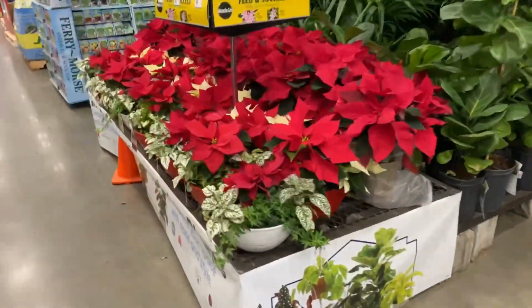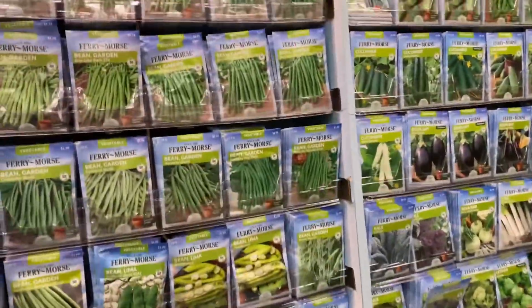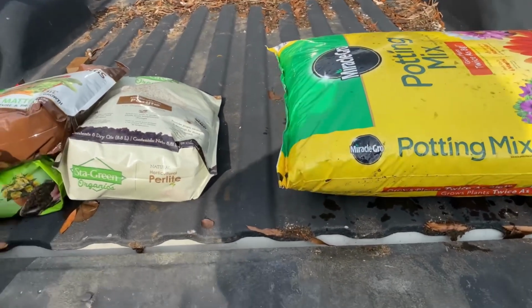And right now is the perfect time to stock up on your seeds for spring and summer. That way you're not left picking over the leftovers, which probably aren't anything you want to grow anyway. So let me show you what I got.